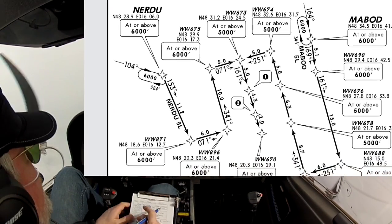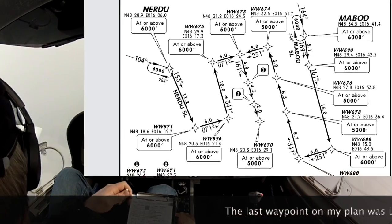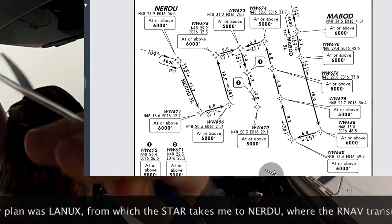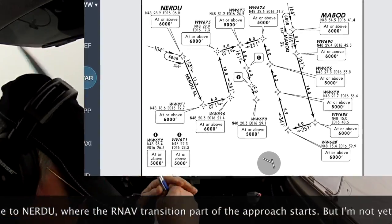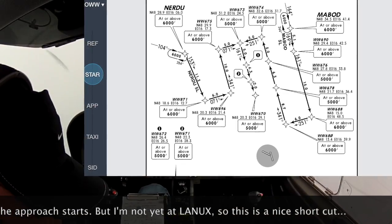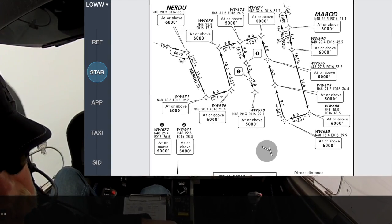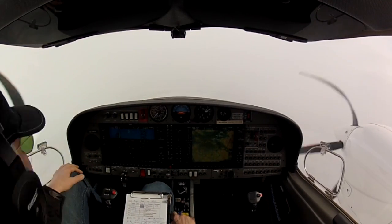Cargolet 681, continue left turn, heading 190, descent 5,000 feet, Greenwich 1007, clear the left 16. Left turn heading 190, descent 5,000 feet, Greenwich 1007, clear the left 16. Cummings 752, turn right, heading 135, clear the left approach, runway 16, repeat established. 135, clear the left 16, Cummings 752.